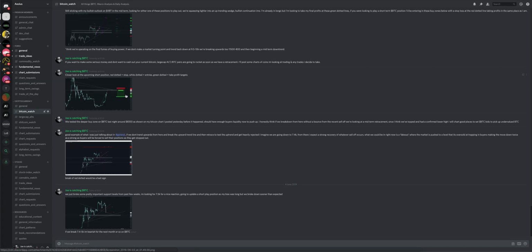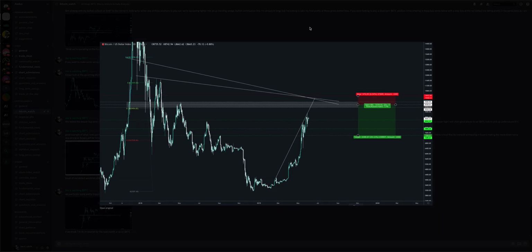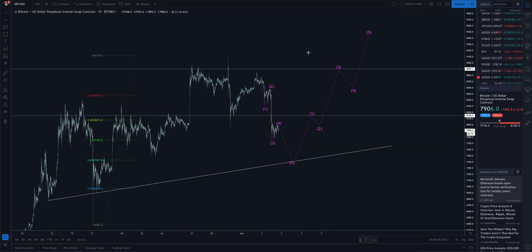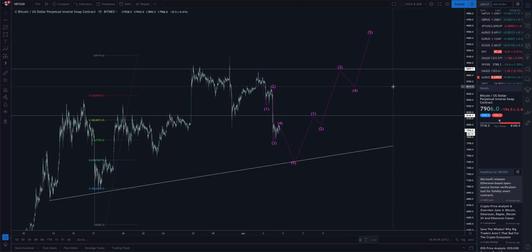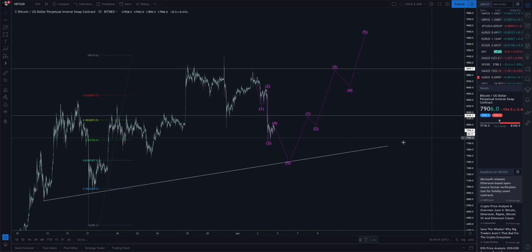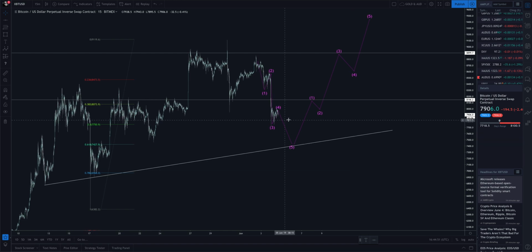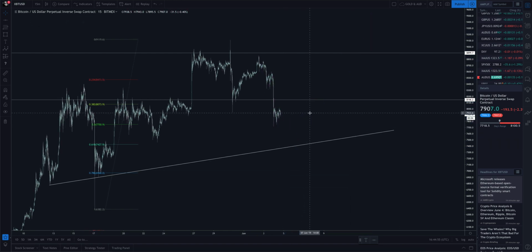Which I put in the group yesterday, my position, I'm looking to go short at 9.5 to 9.7k with stop above 10.4. And that should be a nice short position. But this is what I'm really expecting to play out over the next few weeks. We'll have to see how we operate around this price range.